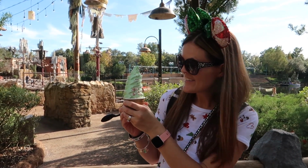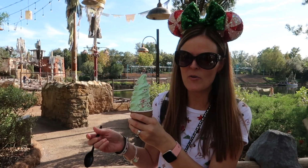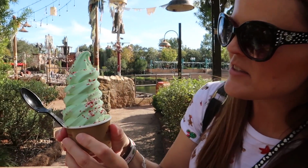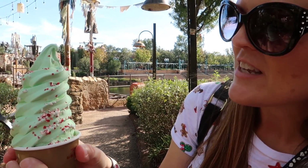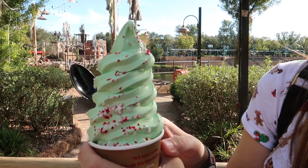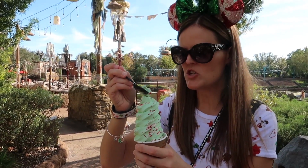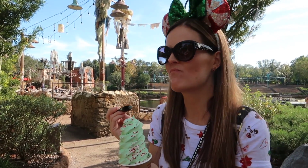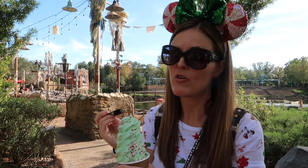Check it out. So pretty. So I didn't get the cone because they melt so fast when it's soft serve, but look at it. So it is peppermint ice cream with peppermint little sprinkles all over it, and it looks amazing. Let's see if it tastes amazing before it all melts. Give it a try. So good.